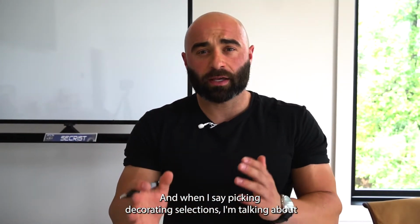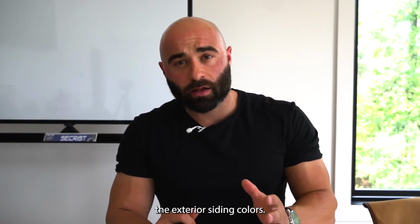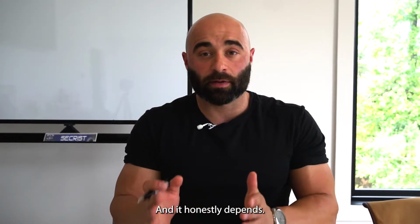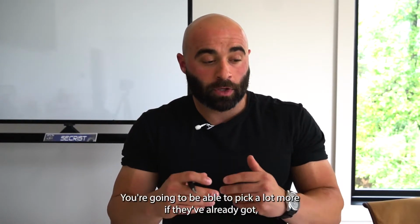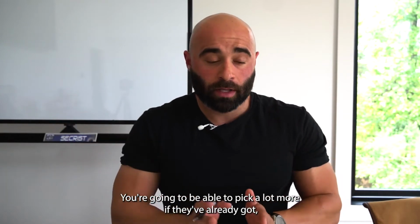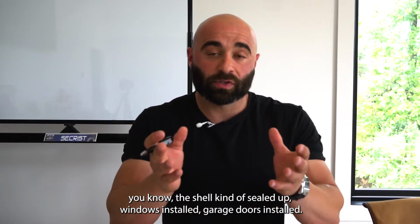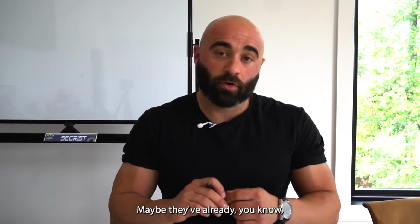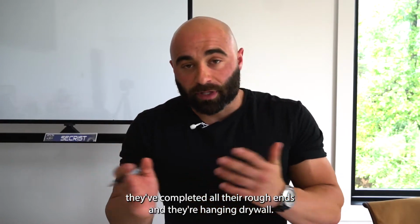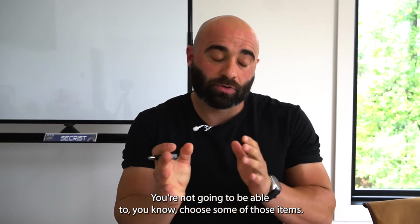When I say picking decorating selections, I'm talking about the exterior siding colors. And it honestly depends what stage the home is in. If they just started framing, you're going to be able to pick a lot more. If they've already got the shell sealed up, windows installed, garage doors installed, maybe they've completed all their rough-ins and they're hanging drywall, you're not going to be able to choose some of those items.